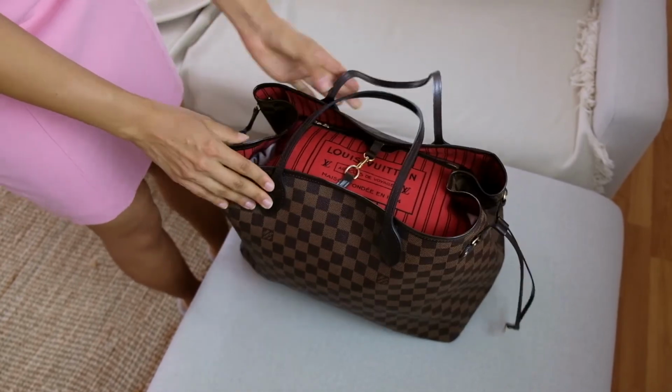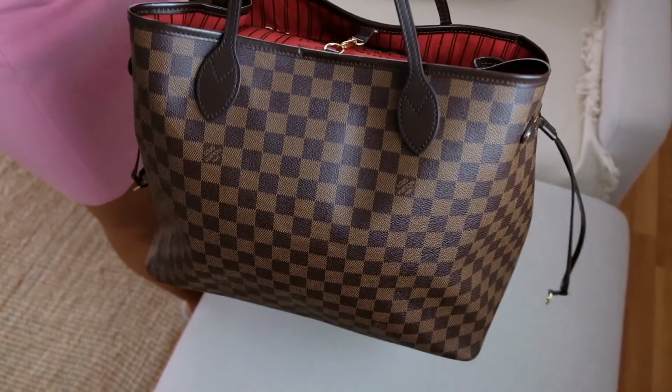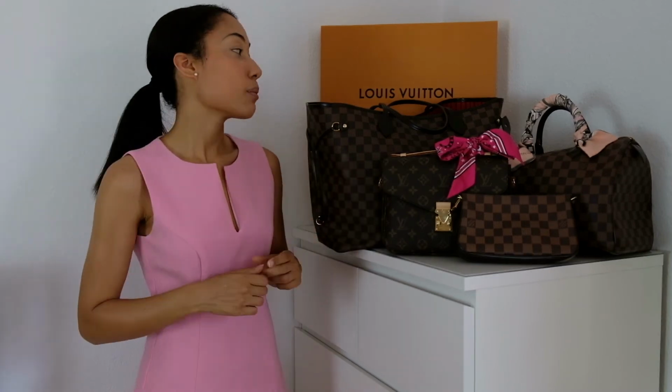Then one last thing I want to say about security, because many people do complain about the Neverfull not having a zipper. There is actually a way to close off the Neverfull completely, and I'm going to show you that in a cutaway. My SA actually showed me that back in the day.